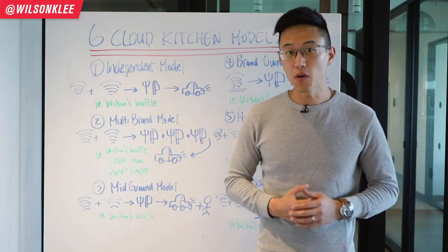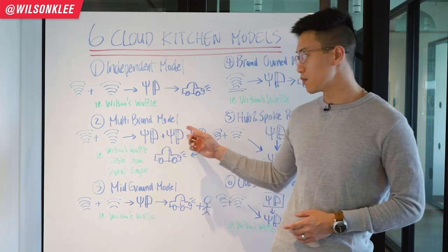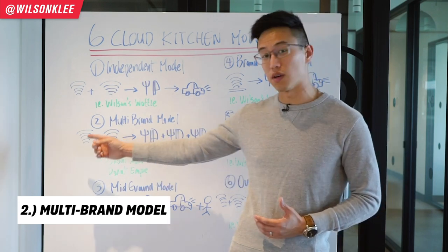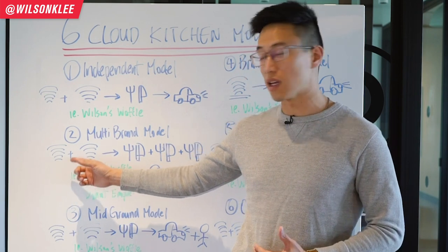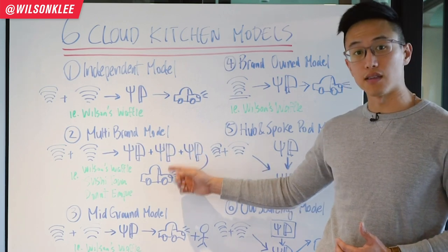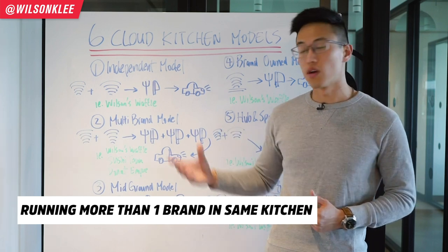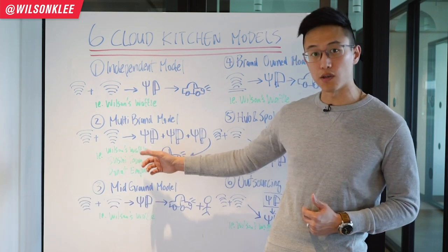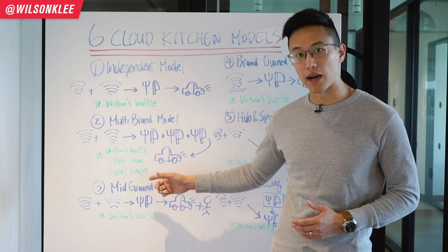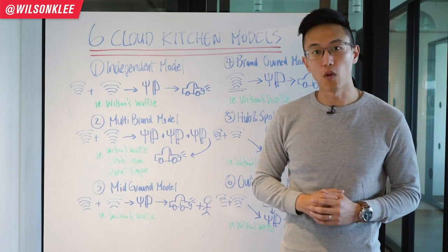For those of you that are a little bit more ambitious and feels like that, you know what, you have much more to give, then I would recommend the second business model, which is a multi-brand model. Same thing with the independent model. You get your orders through Uber Eats, Postmates, whatnot, third-party apps, and then you start creating your offering, and then it gets delivered to your customers. Now, the only difference is that you're running multiple brands through the same kitchen. For example, I'll be running Wilson's Waffle, I'll be running Sushi Town, and I'll be running Donut Empire. So all these brands that are on these third-party apps, I'm running out of this one cloud kitchen.